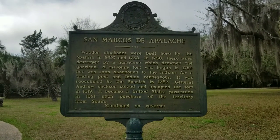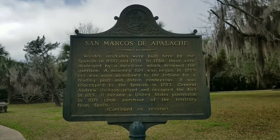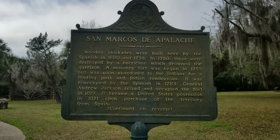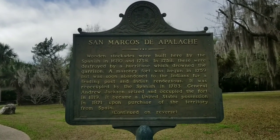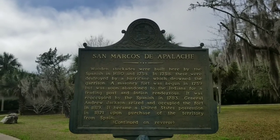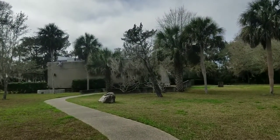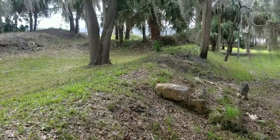So the state park is the San Marcos de Apalache. Originally a Spanish stockade. It says 1680 here. Another source says 1679. I guess it doesn't really make a difference. But looks like I can see some ruins here. And I know it was used by the Confederacy as well, so I'm sure I will be seeing more stars and bars, which I have been seeing quite frequently in this part of Florida. But we'll just have to see what this state park has to offer.